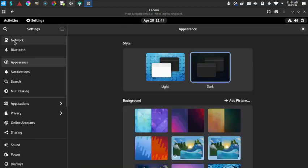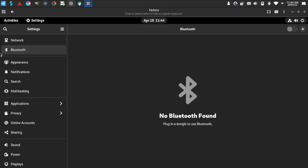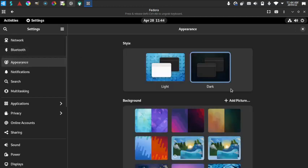Okay, so we already are in the settings menu. So this is the network menu in the main settings menu. So here wired, VPN and network proxy can be set. Then this is the Bluetooth settings menu. Then the appearances, which we already saw, and from here you can add your picture of your choice, wallpaper of your choice. Then notifications is there.